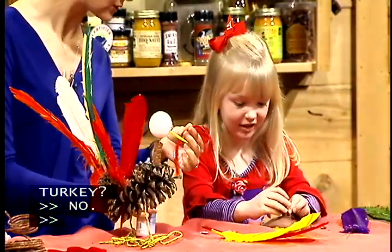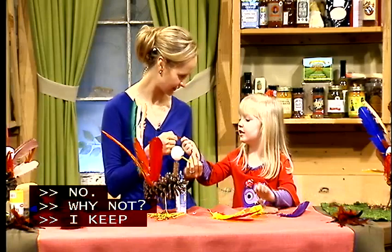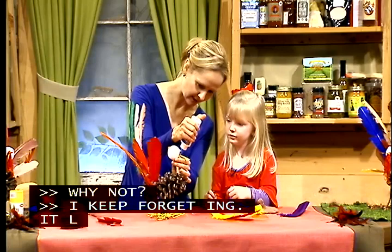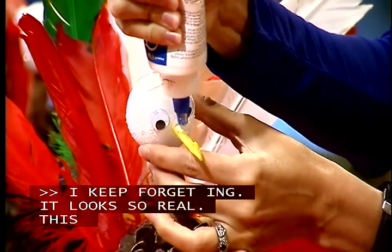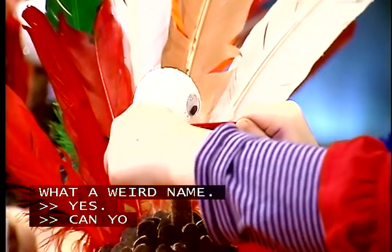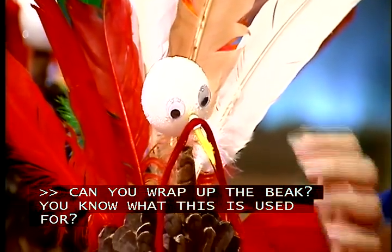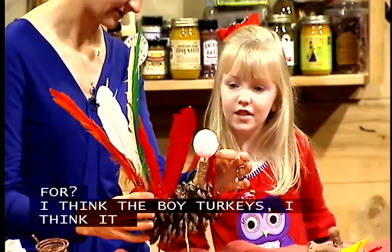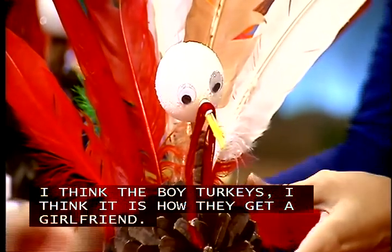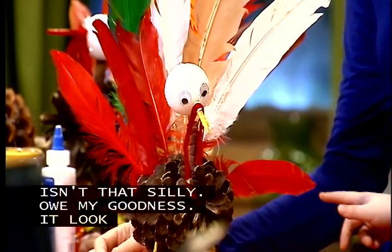It looks so real. Would you like to help me add this part? I think this is called the snood on a turkey. What a strange name, huh? Yeah. I'll put a little bit of glue on, and then can you wrap that over the beak up here? You know what I think that this is used for? I think the boy turkeys use it to help get a girlfriend. Isn't that silly? Oh my goodness, it looks great, don't you think? That's a boy turkey though, aren't we? We don't eat roosters on Thanksgiving, do we?